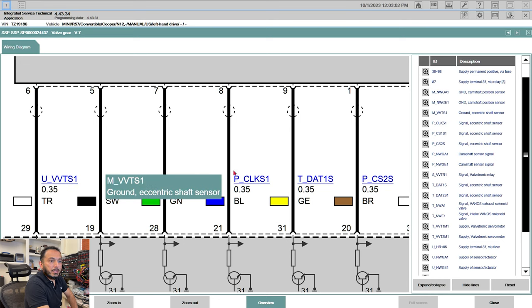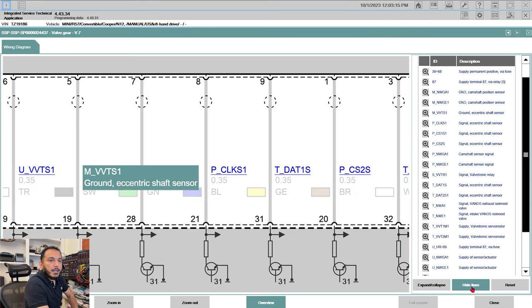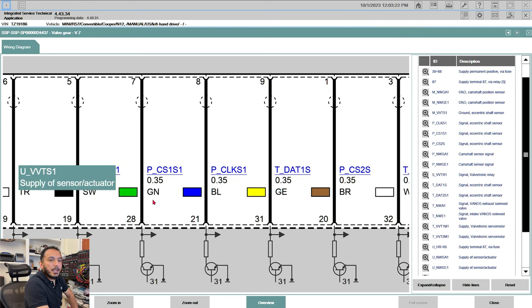What is this one right here? TD8. Well, let's see. Sometimes when you do that, the name stays in there. It stays that way, because I want to see the next name, you see? Let's click on that one. Okay, PCS1S1. So PCS1S1, signal, another signal. So now we know that this is a signal.